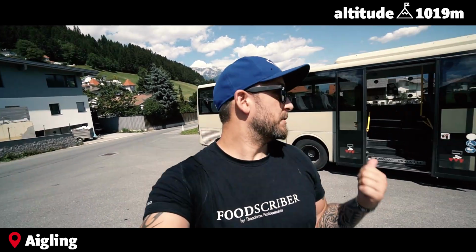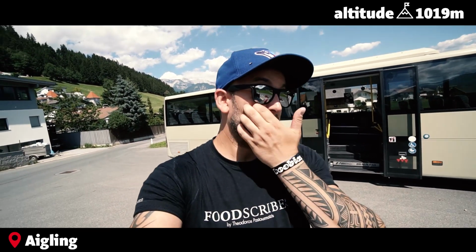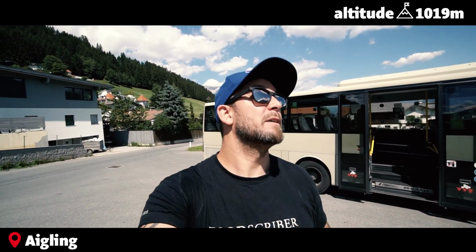We just finished our hike. We reached the village of Eigling and we're about to get on this bad boy and go back to Innsbruck. It was a great hike, pretty long. Weather was really good. And now it's time to get some rest and get ready for tomorrow. Peace!